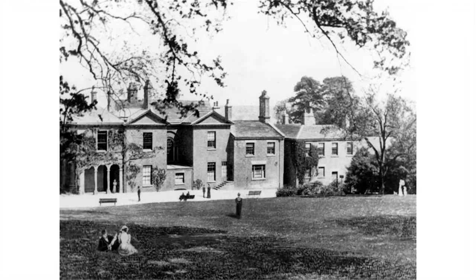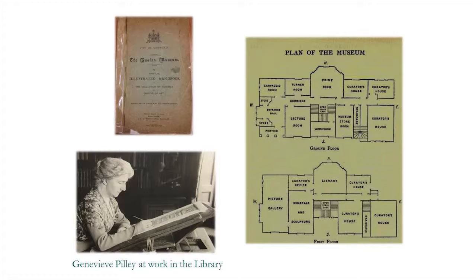That's just to give you an idea of how the museum looked. I don't actually know the exact date of this picture, but this was when it was a well-kept park with the museum sitting in the well-kept grounds.